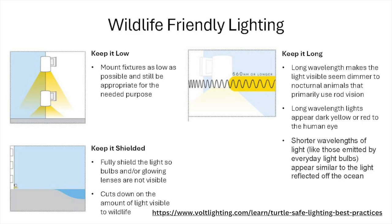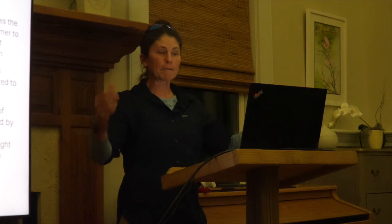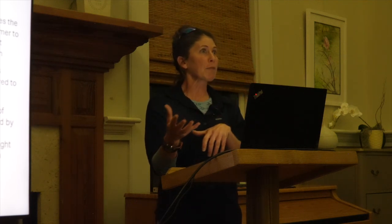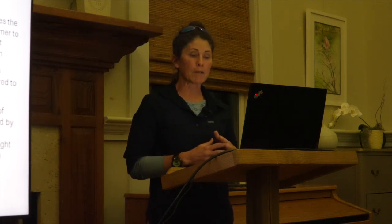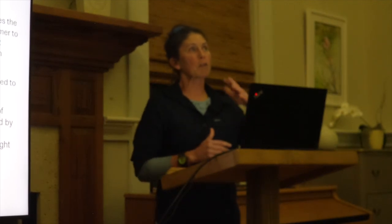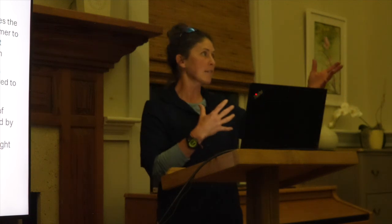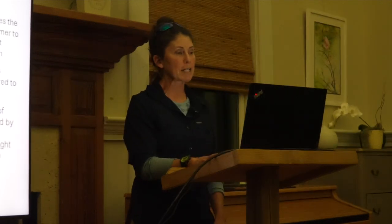The longer the wavelength, the light is visibly dimmer to wildlife that primarily use their rods for vision. And how that is perceived by our eyes is the amber and red light bulbs that you see out and about. Lights with shorter wavelength are going to be those bright task lights that you want in your work area, your shop, that sort of thing. But it can also appear similar to the light that's emitted by the ocean, and this is why animals get confused and go the wrong way. Sea turtles, instead of going to the ocean, go to the bright white light because it looks similar to the way they're perceiving it.